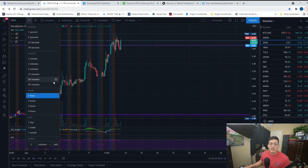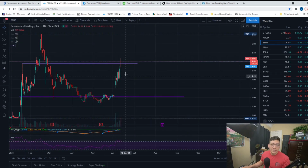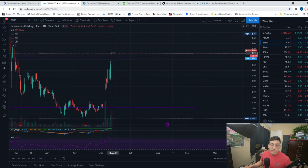But the point is on the higher time frames, we are sitting above it as support. So if price breaks below $4 and stays there for a little bit, there's a chance that we could head lower once more and maybe even fill this gap. If it fails to stay beneath $4 and comes up and has some strong buying pressure below $3.90, below $4, depending on how much shorts have covered, this could be another phase of a short squeeze.